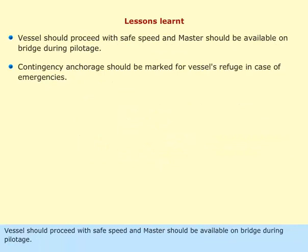Vessel should proceed with safe speed, and master should be available on bridge during pilotage. Contingency anchorage should be marked for vessel's refuge in case of emergencies.